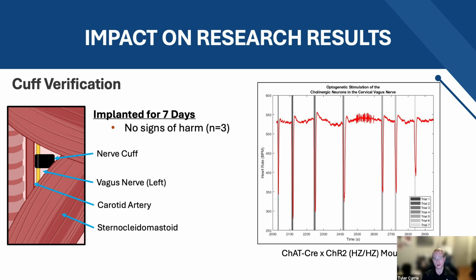We also did an acute study where we put it around the vagus nerve of a channelrhodopsin mouse so that it responds to blue light. Again, we just turned on that blue light to see if we could get that heart rate reduction, and we got a very robust heart rate reduction, which you can see in the right-hand graph. Once again, the light turns on, the heart rate drops, and we were able to do this repeatedly. So between it being implanted for 7 days with no harm and the heart rate reduction, we were able to show this design worked for us.